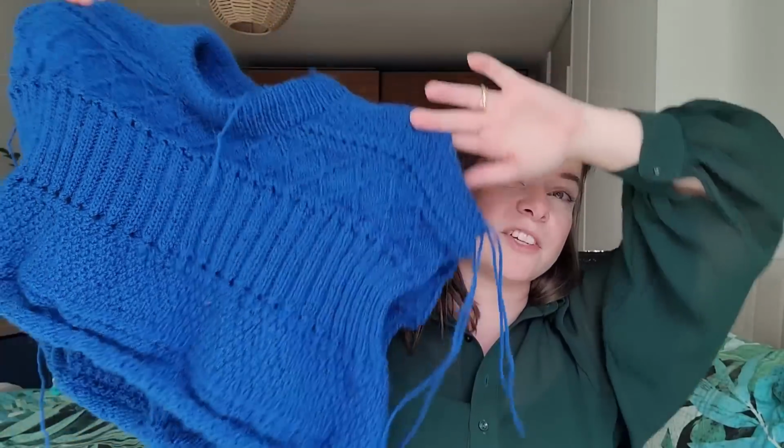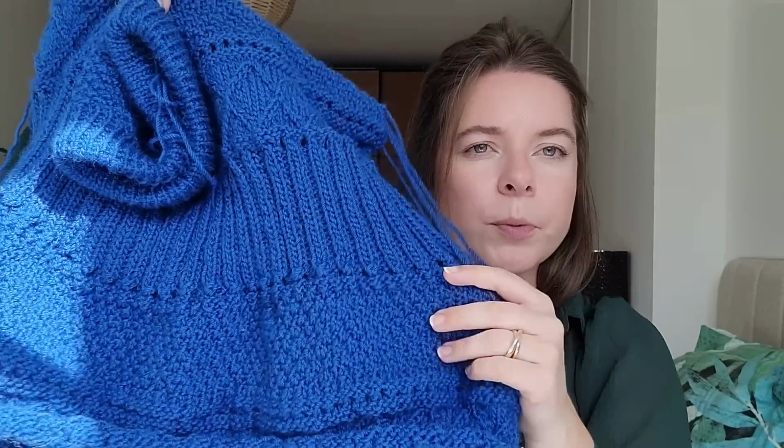I believe I'm making size medium, so technically that is a size smaller than the pattern suggests, but it feels huge, and I think it will relax a little bit because of the stitch pattern and all the purls and the ribbing. So it's going to be really nice and oversized, and I love that look.